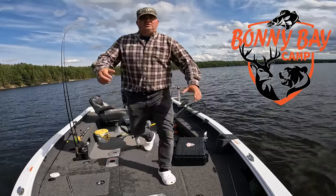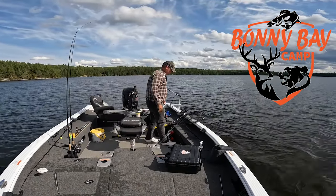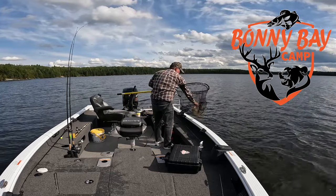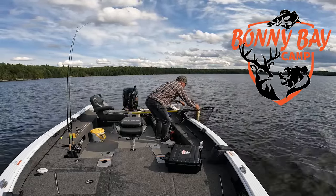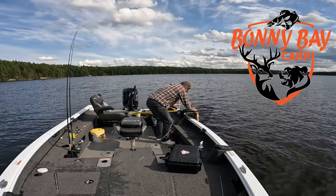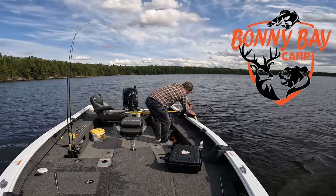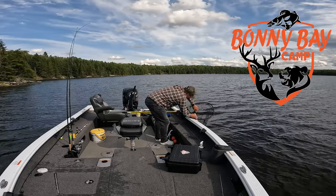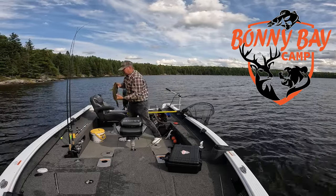Had a little camera trouble there, but got it fixed now. I just wanted to show you, I got into another good walleye with this drop shot technique. And another good walleye here. See what this one goes.